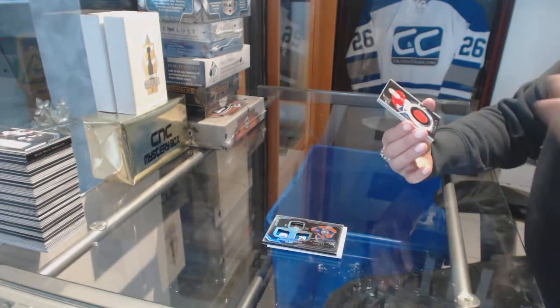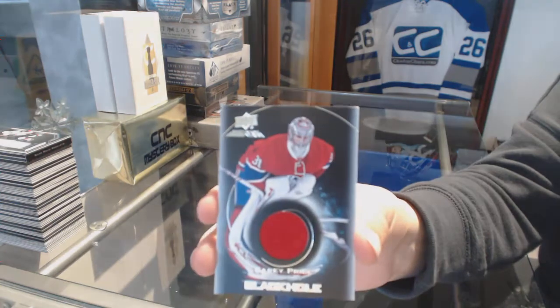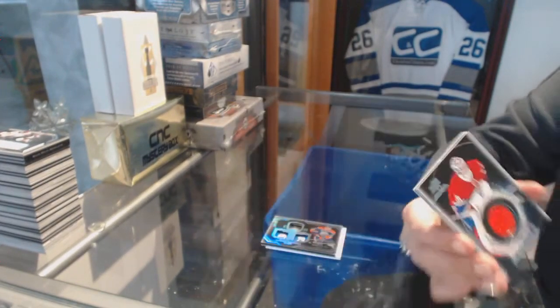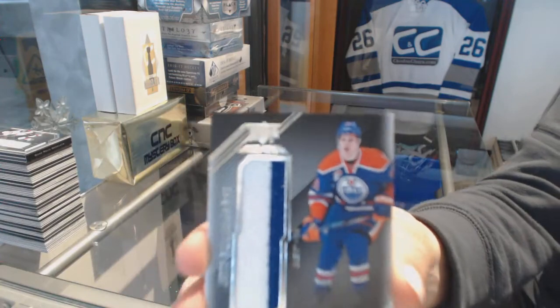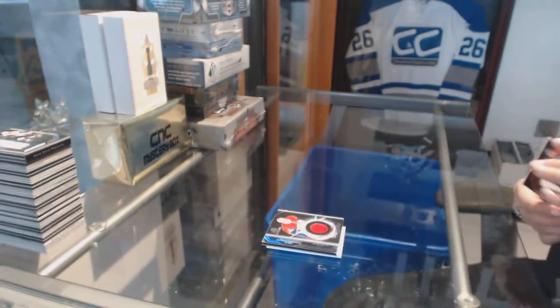A black hole jersey for the Montreal Canadiens, Carey Price. And we finish off with a rookie trademark relics two-color jersey for the Oilers of Jesse Puljujärvi. There we go, everybody.